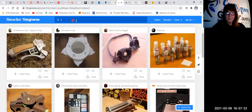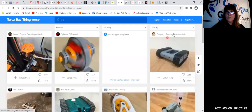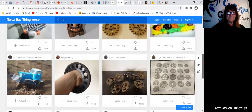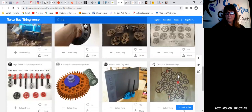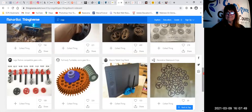I know they have them because I printed them. Cogs. And all you want really are like gears. You're just looking for some nice, there we go. Nice plain gears that you could print and just glue onto your hat. Oh, that's a great one. Look at them all. And just 3D print them. There you go, steampunk hat. How to reuse a hat.